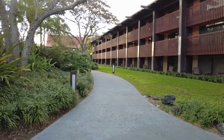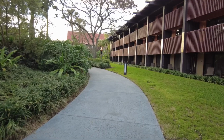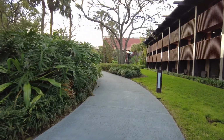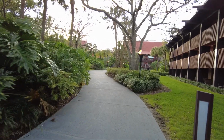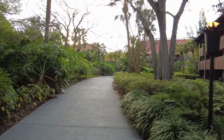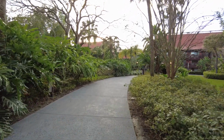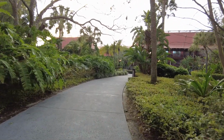Let's see, what is it right now? It is 78 degrees out right now. And humidity is 64%. That's about as good as you're going to get here in Florida, at least right now. Anything below 70% humidity is perfection. By the time that sun goes down here in like 5 minutes, it's going to be freezing. To us, at least.